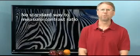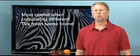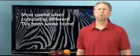Second, there is no agreed upon industry standard for measuring either type of contrast ratio, and measurements of dynamic contrast ratio are especially varied. While static contrast ratio is a more real-world measurement, there are still likely to be differences in how that number is calculated across different brands. The bottom line, the contrast ratio spec is most useful when you're comparing different TV models from the same manufacturer. Just don't rely on it as the most important factor when assessing picture quality.